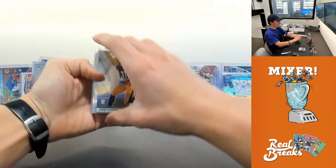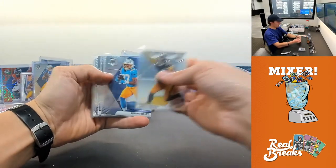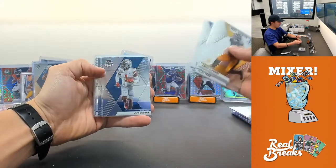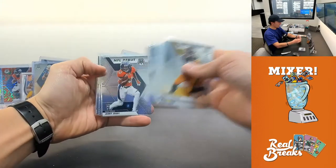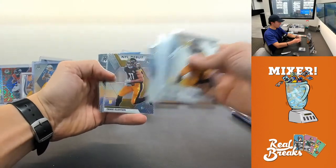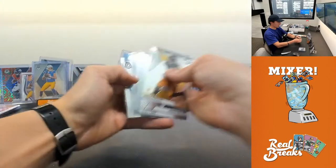Our base rookies here: Chase Claypool debut, Josh Kelly, CeeDee Lamb debut, Justin Jefferson, Cam Akers debut, Jeff Okuda, J.K. Dobbins, Jerry Jeudy debut, T. Higgins, Henry Ruggs III, Chase Claypool debut, and Josh Kelly again.